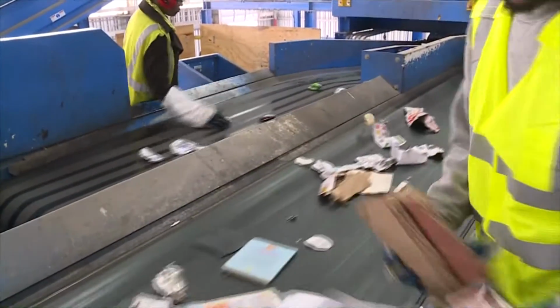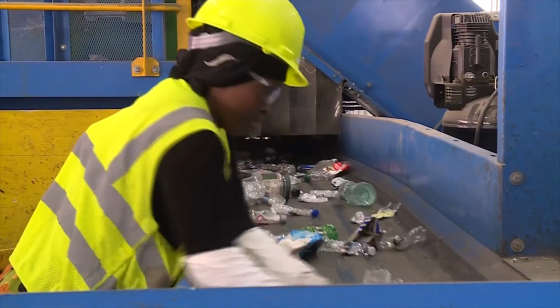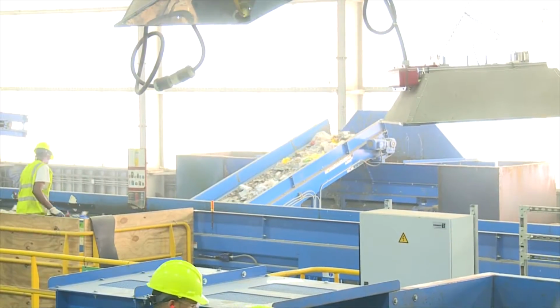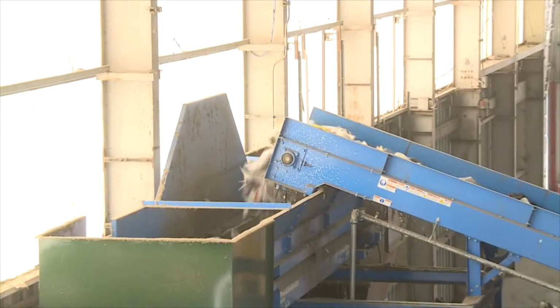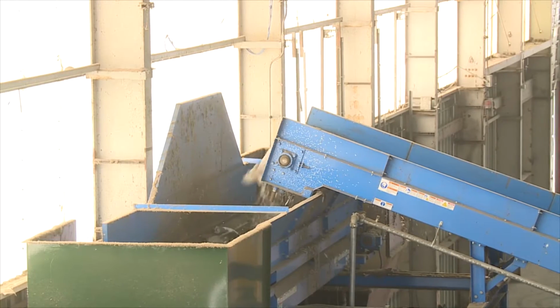Once the machines are done with their sorting, employees finish the sorting process to carry any remaining recyclables and to make sure the right materials end up in the correct storage bunkers below. Items that can't be recovered for recycling here are taken out of the facility and into a trash compactor where they will be taken to the landfill.